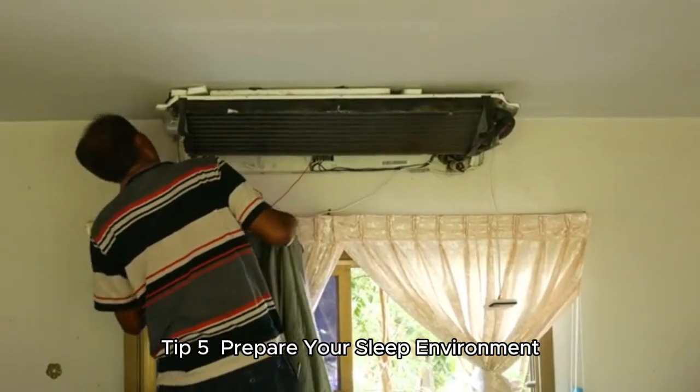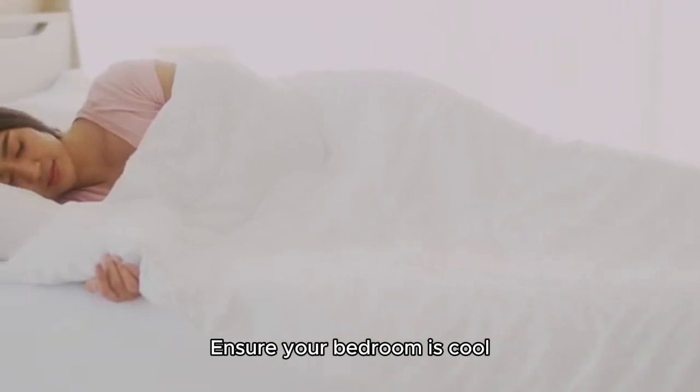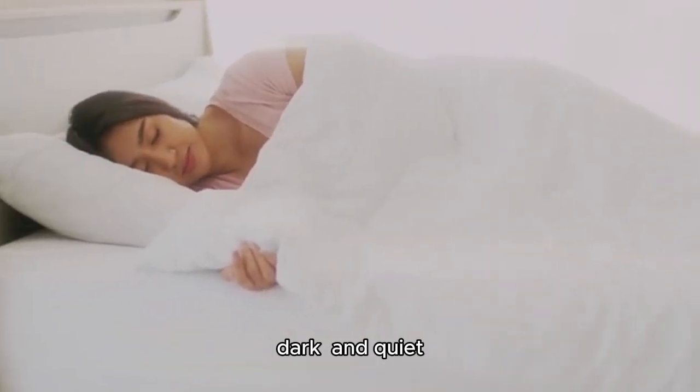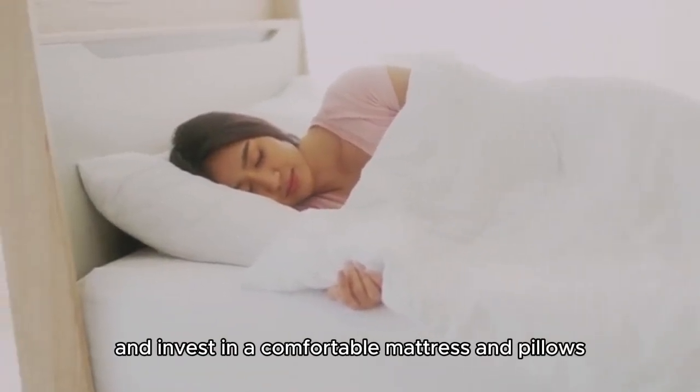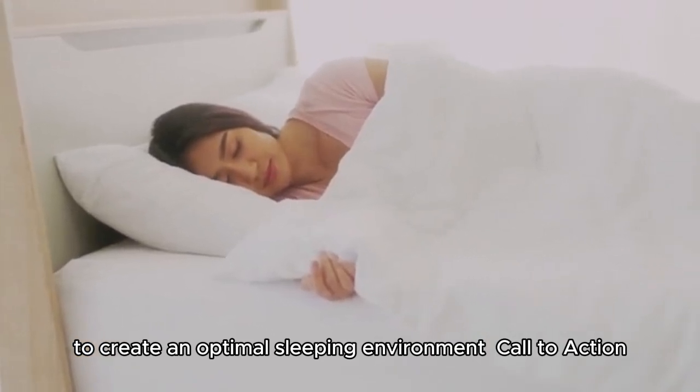Tip 5. Prepare your sleep environment. Ensure your bedroom is cool, dark, and quiet, and invest in a comfortable mattress and pillows to create an optimal sleeping environment.